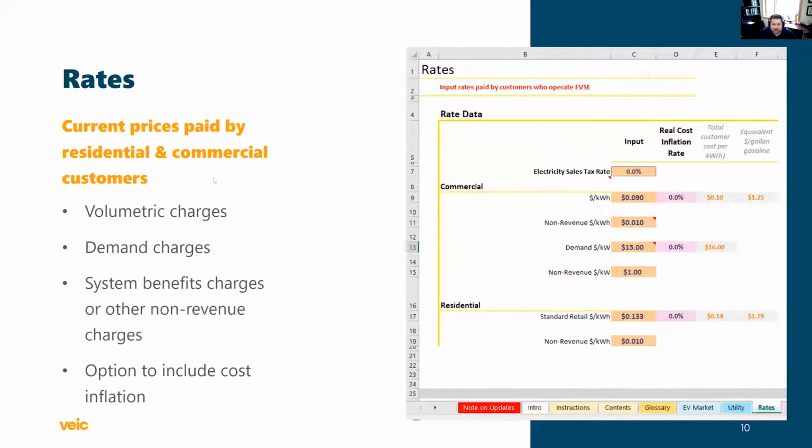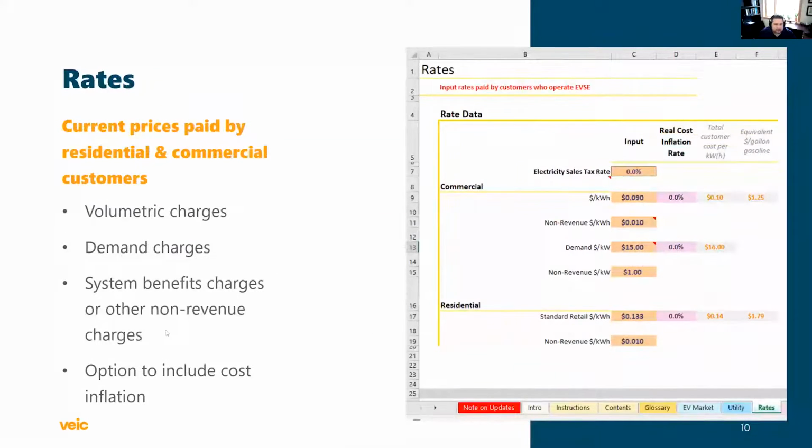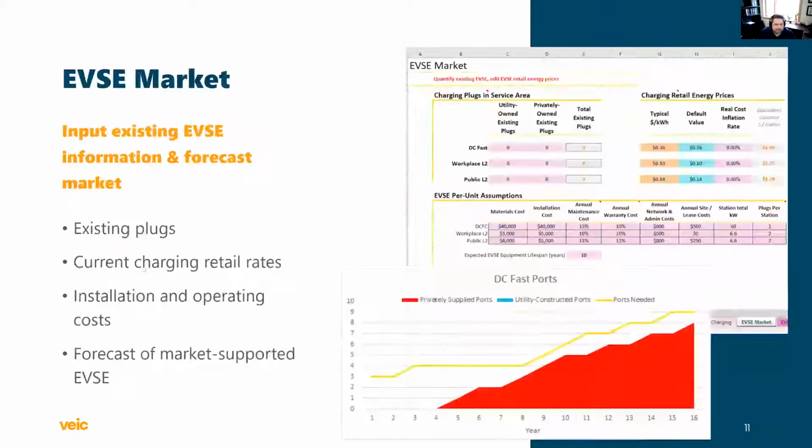There's another tab, which is the rates tab. Current prices paid by residential and commercial customers. We're assuming that people are going to charge these EVs either at their home or their business. There's not an industrial rate factored into this. So yeah, system benefit charges or other non-revenue charges. Again, there's options to include cost inflation there.